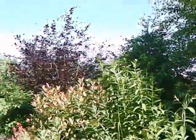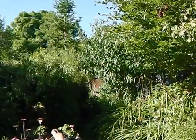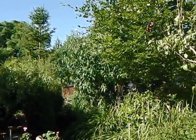But anyway, so this is one of the little gardens. Now if you look further on, you can just see one of the sheds. So that's where the potager gardens are.